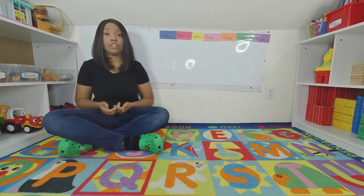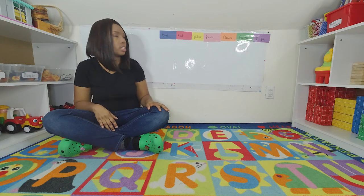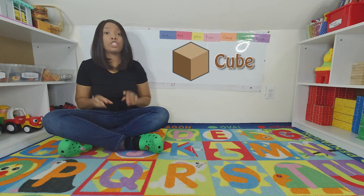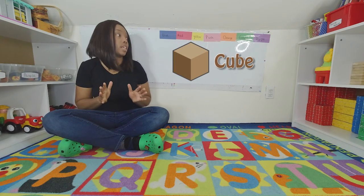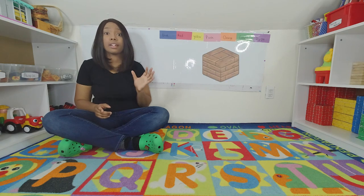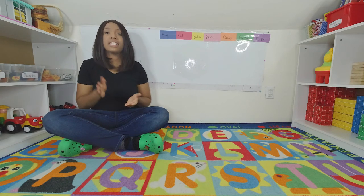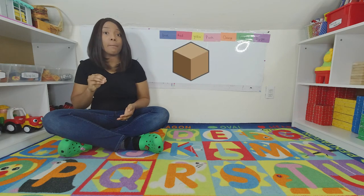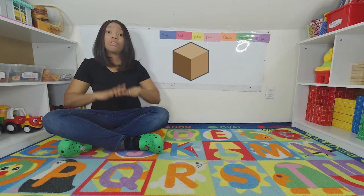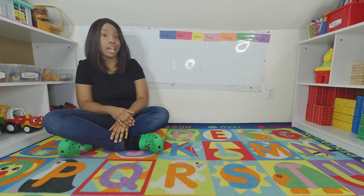Alrighty, friends, it's time for us to figure out what our new shape of the day will be. I wonder what is going to be on the board. Wow! Friends, this is a really cool shape. And it's our first three-dimensional shape. This is a cube. Yeah, a cube. Cube like a block, or like a cube of ice. Cube is three-dimensional because it doesn't lay flat. You can pick it up and put it down. Cubes are also the shapes of boxes. You can open them up and put things inside. Cube, our really cool shape of the day.